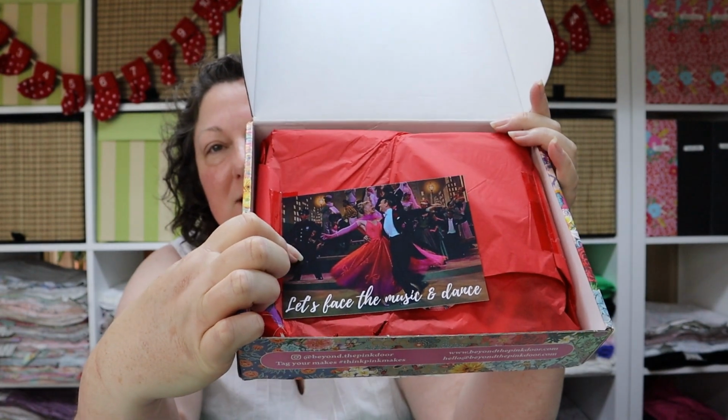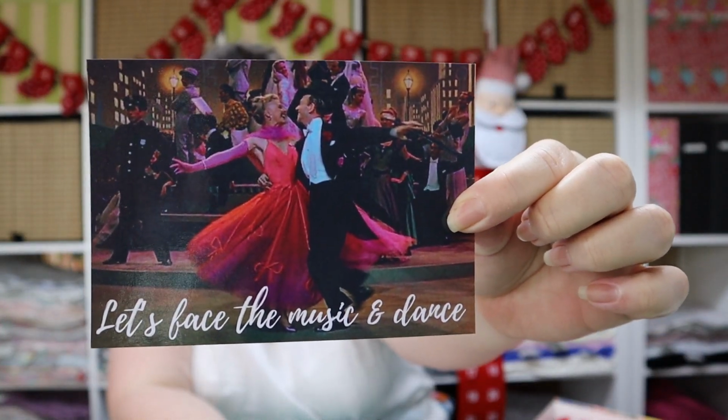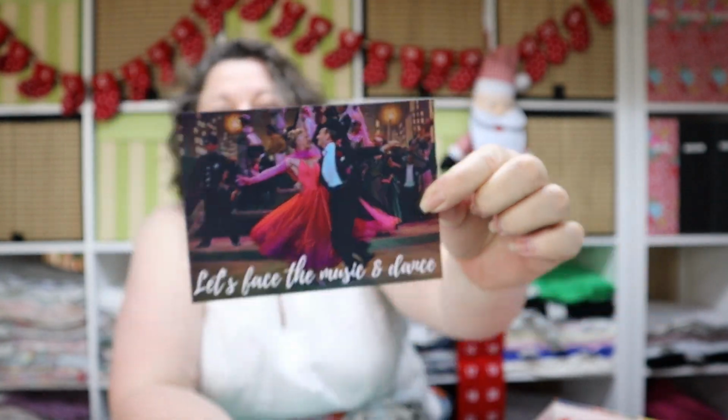Ooh. Okay, so we have a beautiful red tissue and the little tag is "Let's face the music and dance," or dance depending on where you're from. So there we go. And on the back is our QR code for our ebook for this Sewscription box. And this, as I said, is box 22, the November box. And it is 2.5 meters of fabric. It doesn't say what type of fabric. And there are 2 colorways this month. Okay, and the fabric details are in the ebook.